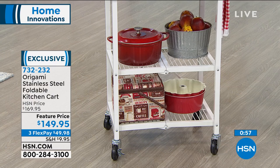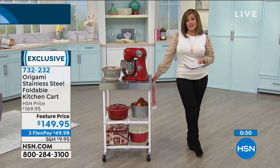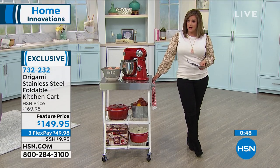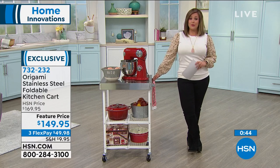It is on that feature price, which is temporary. And you can bring it home on the first credit card FlexPay of $49.98. That's any debit or credit card. We will ship one out to you. When it's not in use, it folds up beautifully.